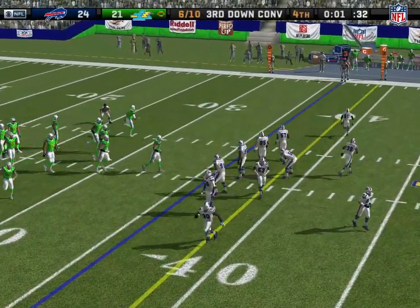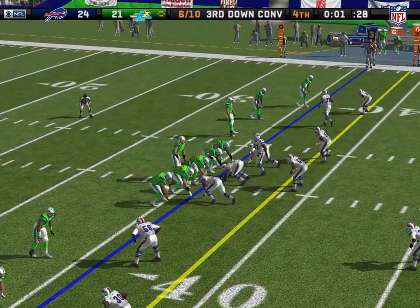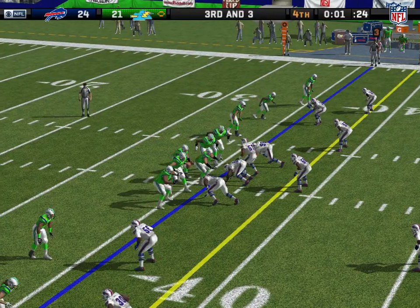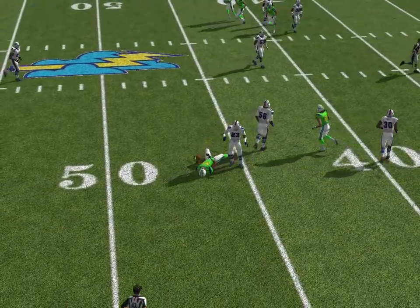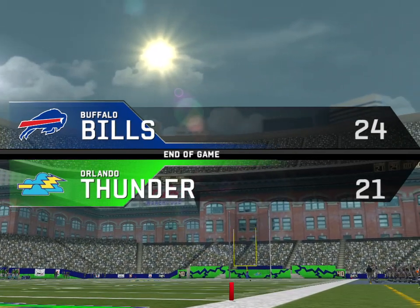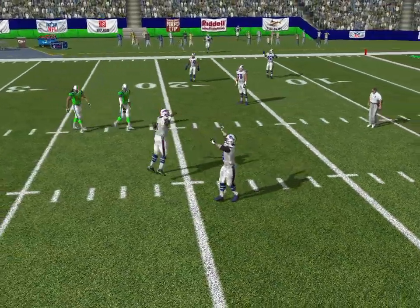Third and 3. Ball on the 36-yard line. Defense has had difficulty stopping them on third down. They're blitzing with the throw. Williams comes up to make the play at the 43-yard line. That's the end of the game. The final score is the Bills, 24, the Berlin Thunder, 21. This game is presented by the Guardian.